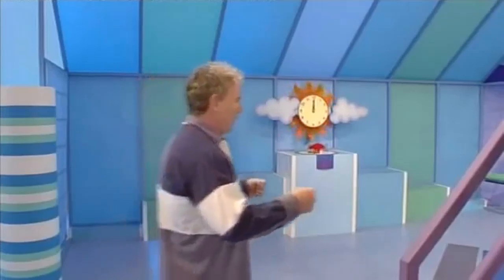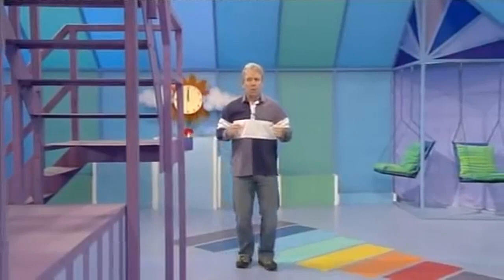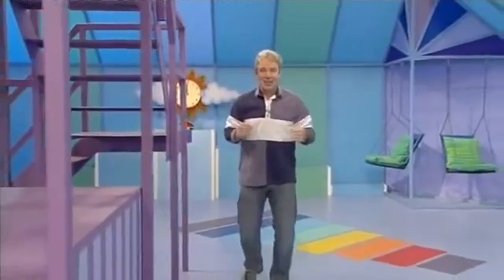Now, fire engines don't go na na na na na na anymore, do they? They go sort of wee wee wee wee wee. They do, so that everyone knows that they're coming. Come on, here we go. Wee, wee, wee, wee, wee, wee, wee. Are you joining in?